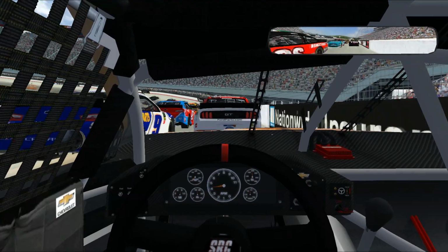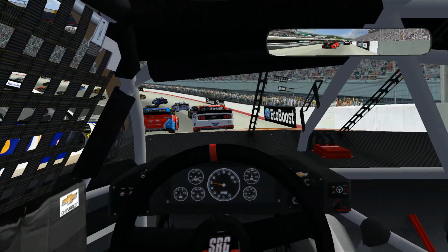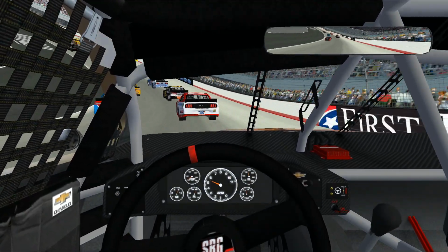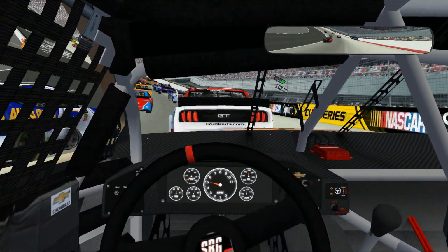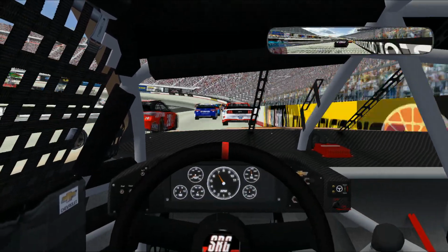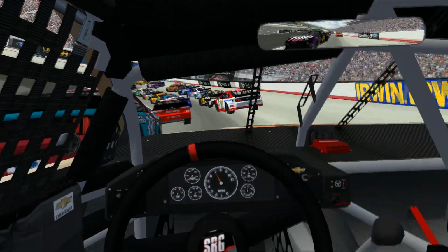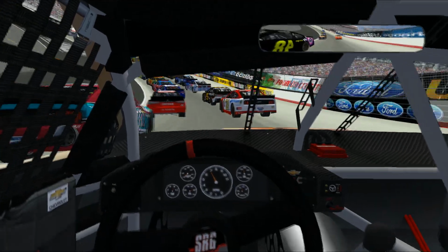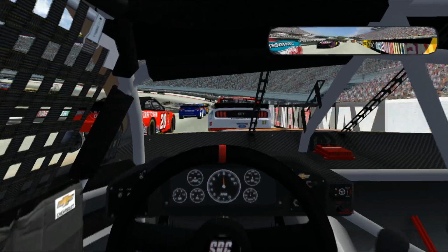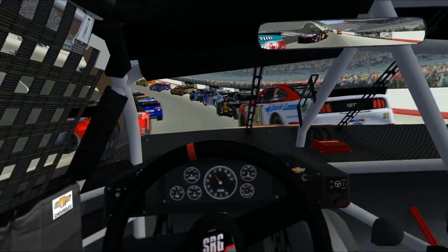And we are at the half-mile bull ring of Bristol, on the outside behind Paul Menard, and we're about ready to get the green flag going. It's a very quick turnaround here, and the green flag is out. We'll try to get to the bottom. The bottom is still the fastest way around on this modded track. It's the 2012 version of Bristol, but very fast, very cool, and we'll see how we can do today.